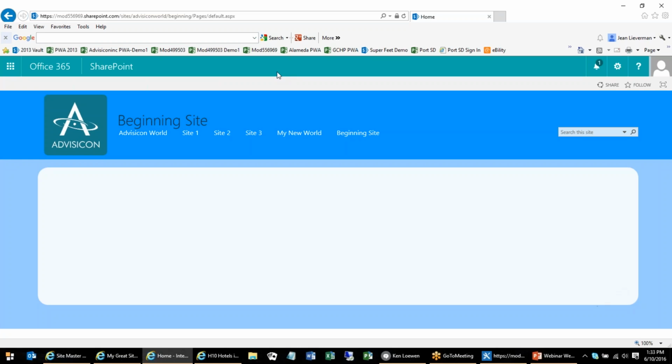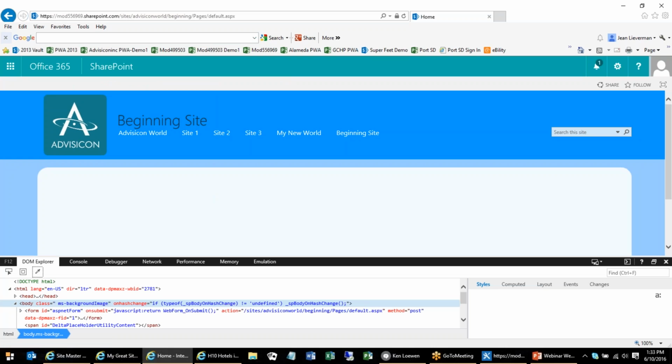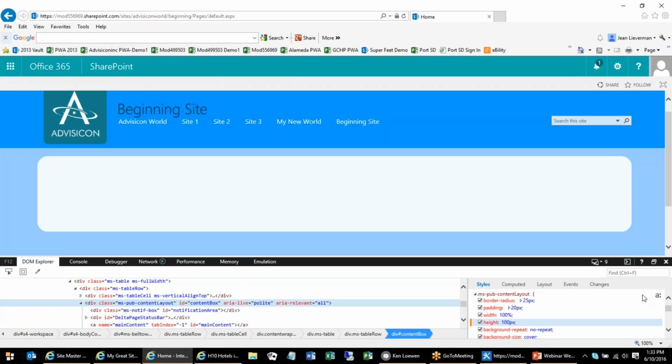And so with this, just to show you a little tool, there is F12 Developer Tools in IE, and there's the same thing in Chrome and whatever, but I don't know those as well. This allows me to see the code that is behind the page. Now that's overwhelming in itself, but if I do this right, I can click on objects, and when I do that, I see what the code is. And I can come in here, and if I don't like the height being 300, I can change it and say, no, let's make it 100. And when I do that, I get to see the change right away.